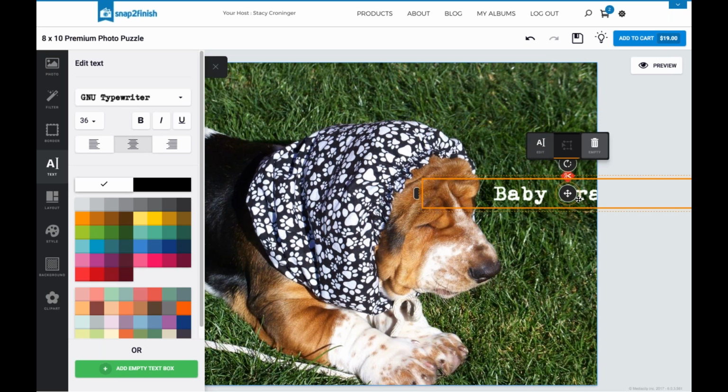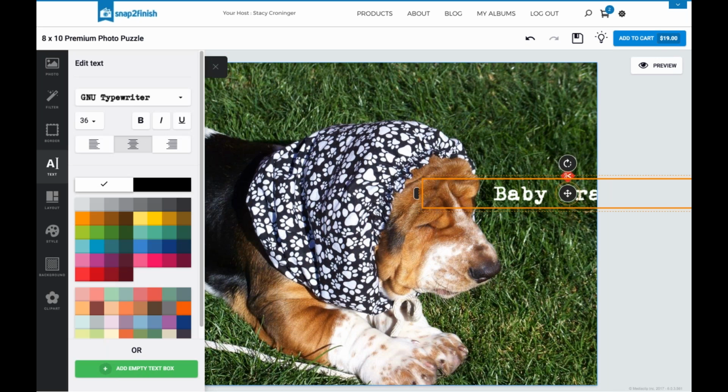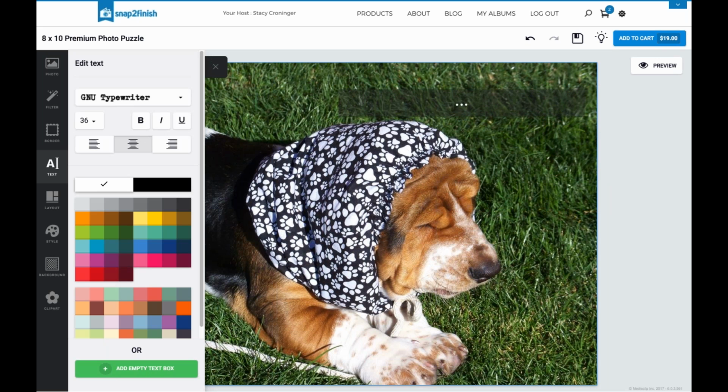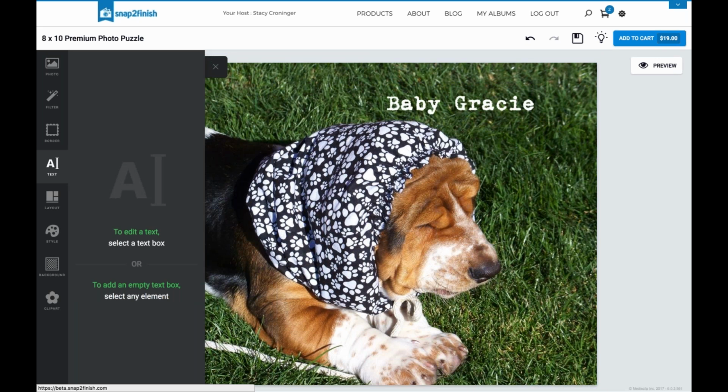Now, if your text happens to get off the side, you will get a message saying that your text is, see this little scissors guy here? That's telling me it's going to be cut off. So I want to move so that my text is not going to get cut off. Now, notice it still says that it's going to get cut off, and it's because my text box is hanging off. So if I size that in, baby Gracie still fits, but no longer do I have my scissors, okay? That's how easy it is.